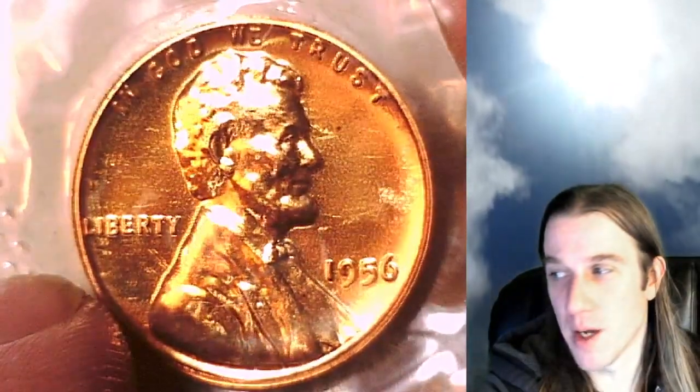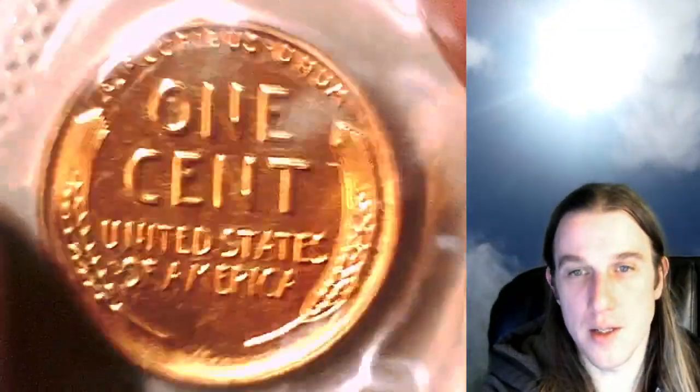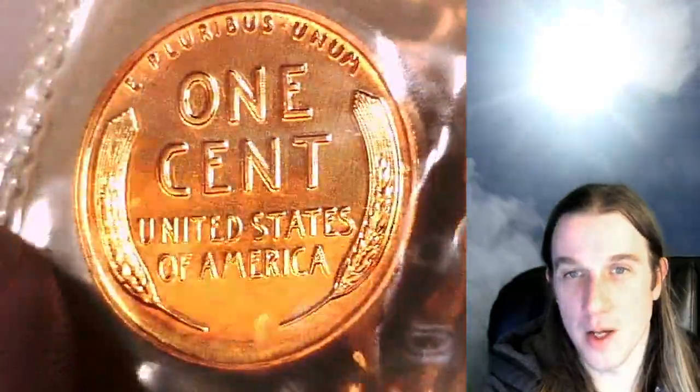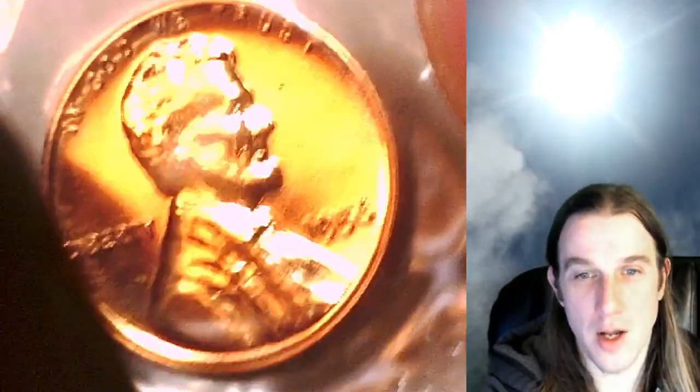But I left coppercoins.com open. If you guys have never been to coppercoins.com and you like doing roll searches of Lincoln cents, I really recommend before you do the roll search, check out Chuck's website at coppercoins.com. He's got a nice variety search.